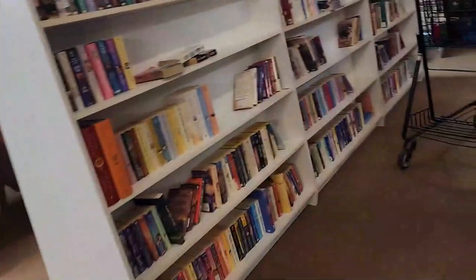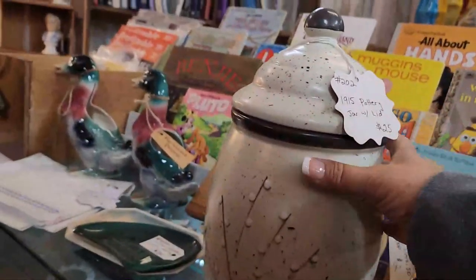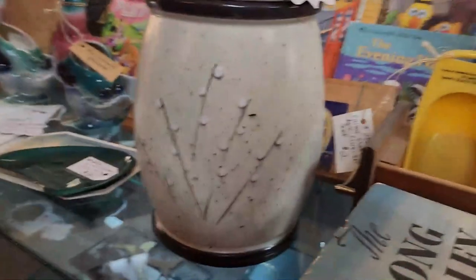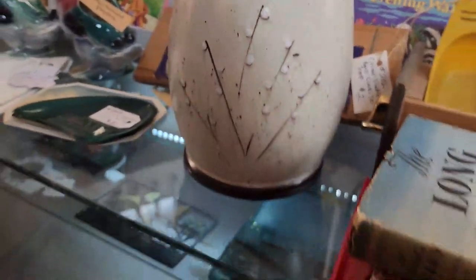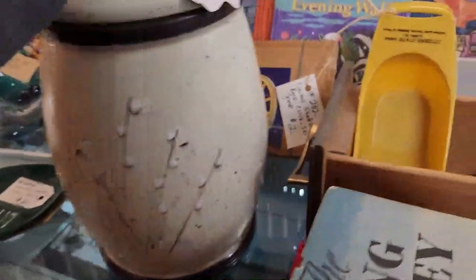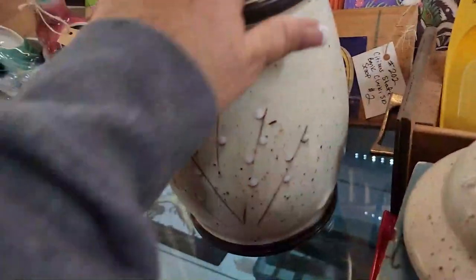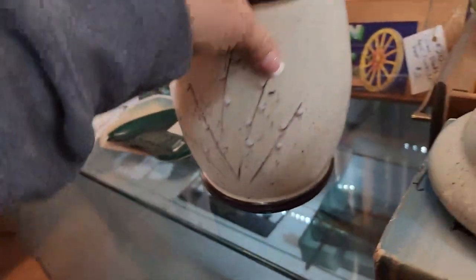It's very cool. Look at the pottery. Look at that. It's 155. Aren't those pussy willows? I haven't a clue. Well, and it's not cottonwood. It looks like the pussy willow branches that get little fuzzy things on it. Well, up north where I grew up, that's what it had. But this is really pretty. Oh, it's made in Canada, 1915, Canada.